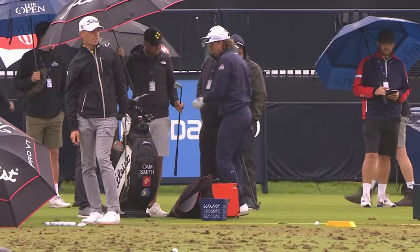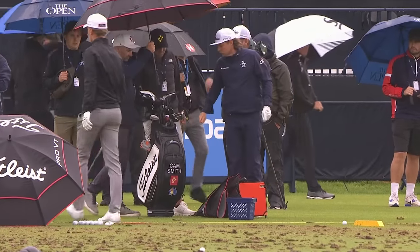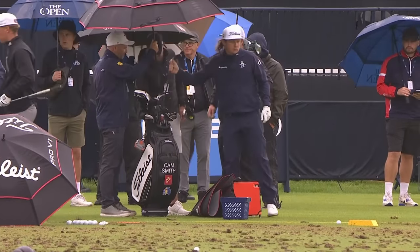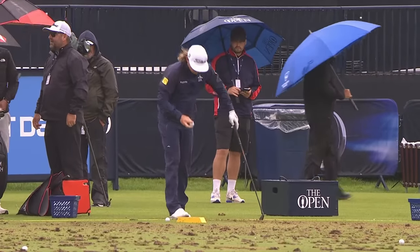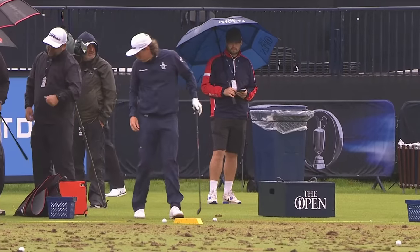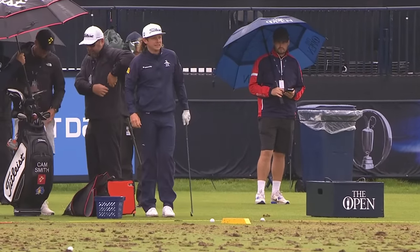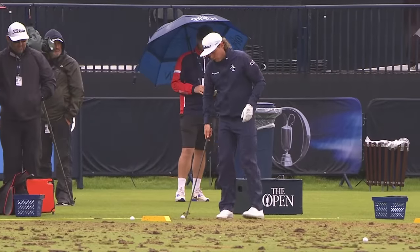I saw him yesterday, he played with Adam Scott in a practice round, but on the range, Cam was looking in Adam's bag and took a few clubs out, just hitting Adam's clubs. He was like, I was just trying them out, seeing what they're like. I think you see that more at an Open. Everyone is so excited to be here. There's an energy that is different at the Open to any other event of the year.